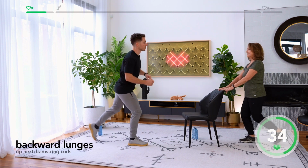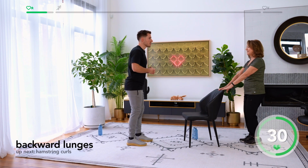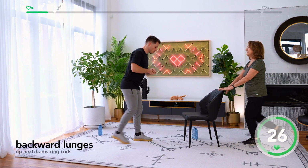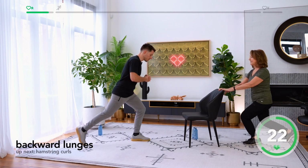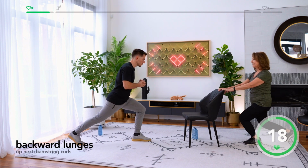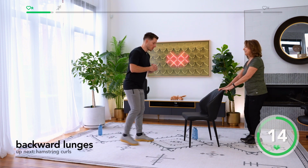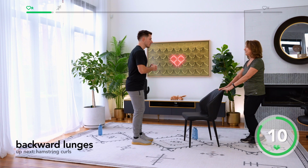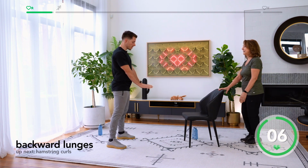Doing good. Another 30 seconds, and we're going to go into our core work for the day, which is going to start with hamstring curls. All right, a couple more. All right, good. So the hamstring curl, Eva, you're going to stay like that, holding the chair.